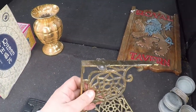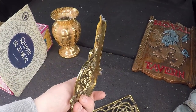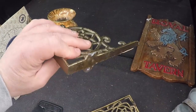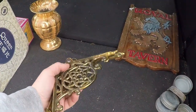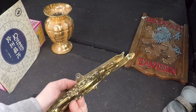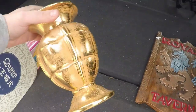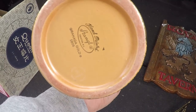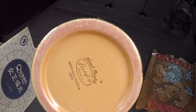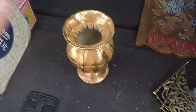These little brass brackets, I don't think they're solid brass. I think they're actually cast. I paid $1 for those. They kind of look like one of them's broke down on the end there, but we picked up this pottery, which is a Stangl Granada Gold. Paid $1 for that.